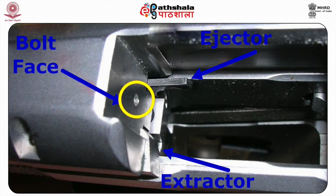The extractor removes the cartridge case from the chamber, principally dragging the case to the rear. At some point in the backward travel, the case usually makes contact with the ejector, which expels the used case out of the firearm, making room for an unfired cartridge to be loaded.